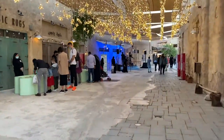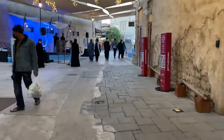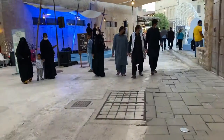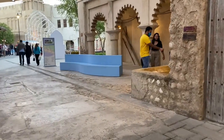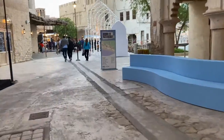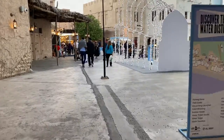I think we have to walk around more than 1 kilometer to reach the other end of this heritage village, and there are many shops, restaurants and stalls. So let's walk and see what we have to explore.